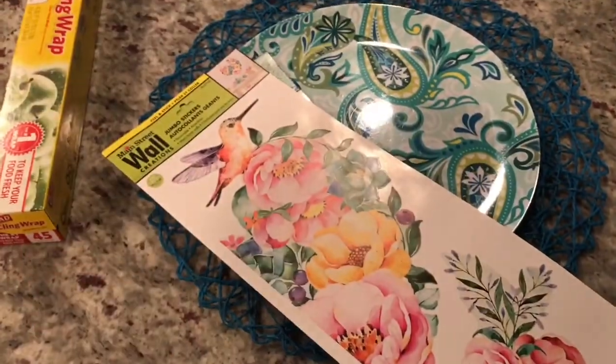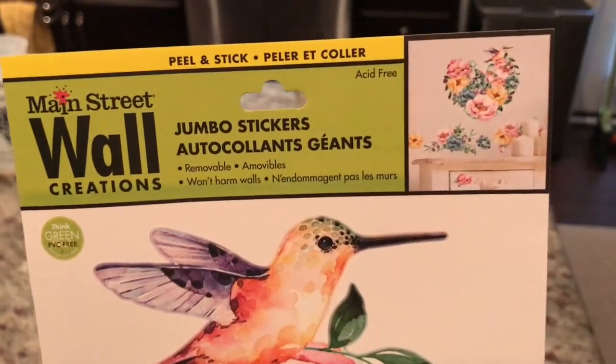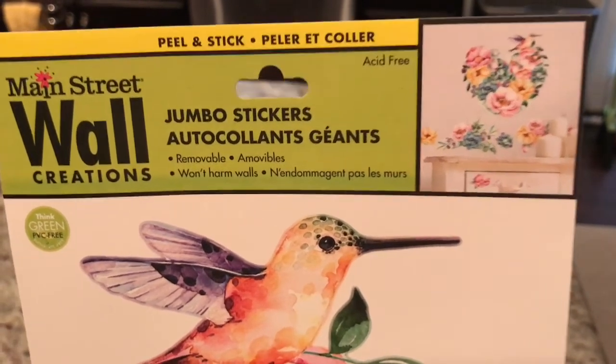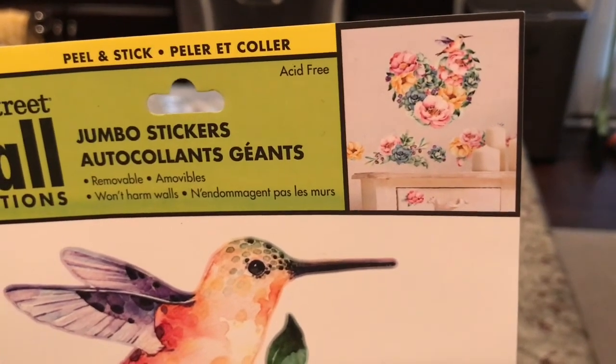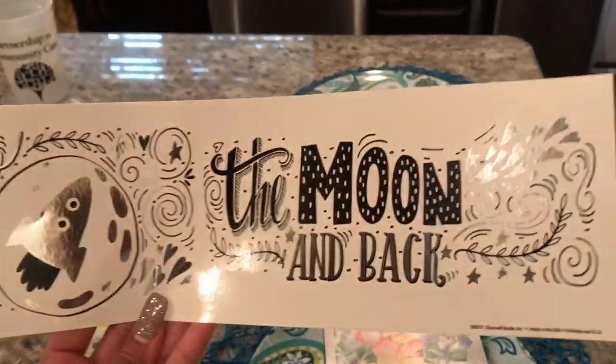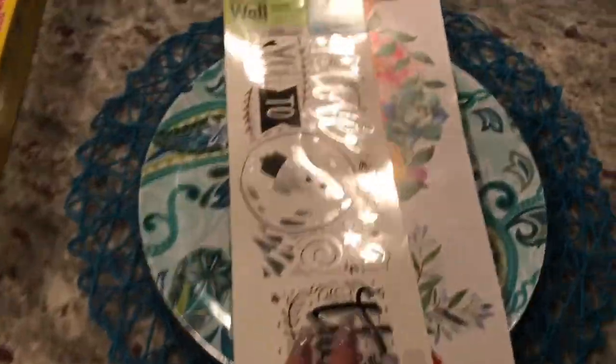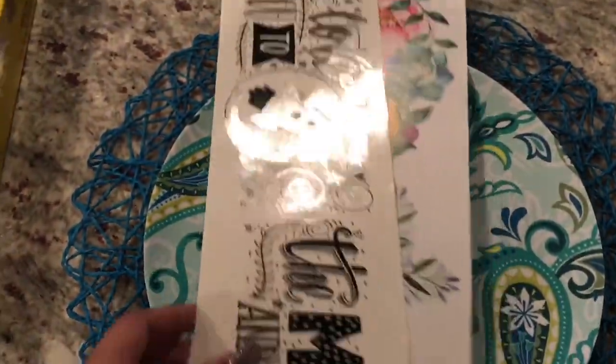Next thing I have here that I picked up are these little wall stickers. You guys know that I love to make pretty frames with these, so that's pretty much what it is here, just like a heart-shaped flower. And then the next one I got is this one. It says, I love you to the moon and back. And I say this a lot to my kids, but I'm gonna be putting this in my boys' room. So I thought that was cute, pick that up.